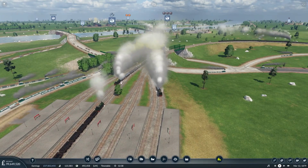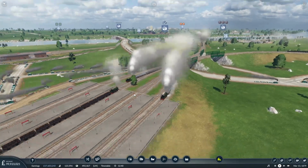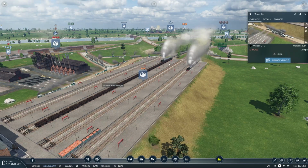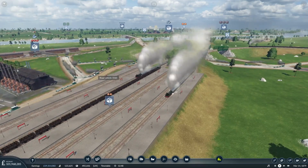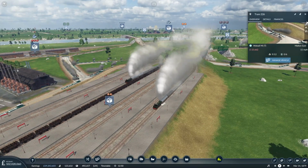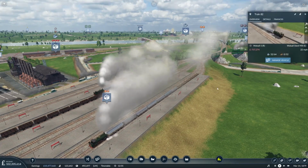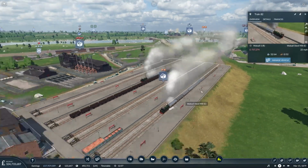Look at this site here, two steel trains arriving parallel to one another at the newly enlarged Walsall Steel Mill East station. We'll come on to why that's called East in just a second. Got some trams here in the background as well, doing their job nicely. Things are going well, I think, I hope. We're just going to watch these two trains arrive.